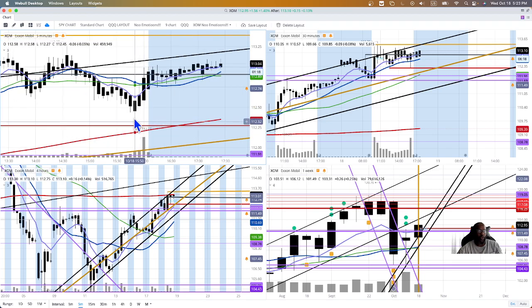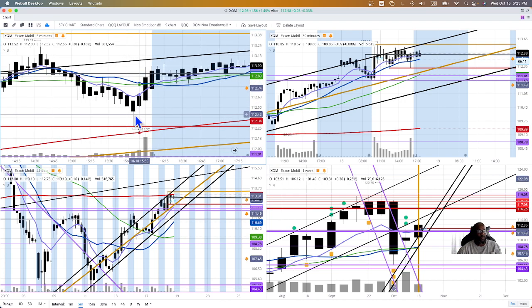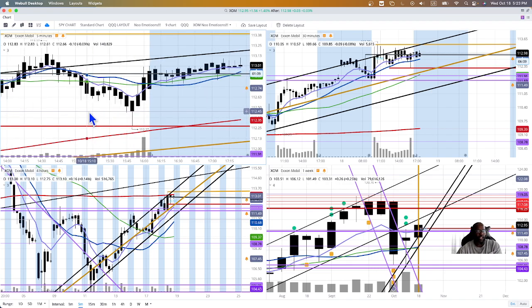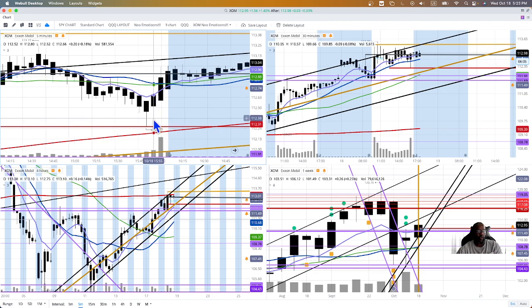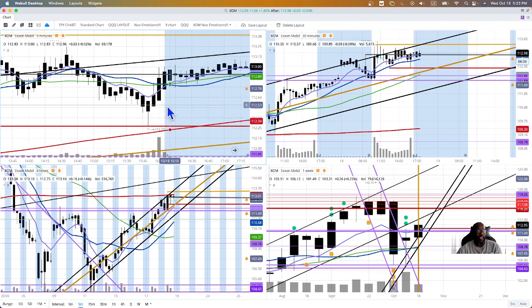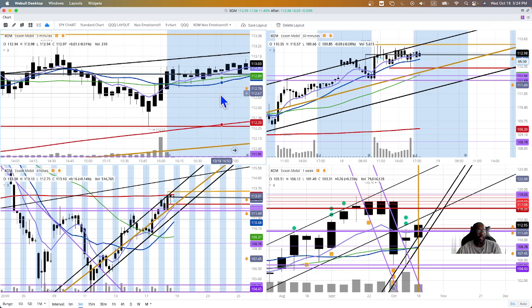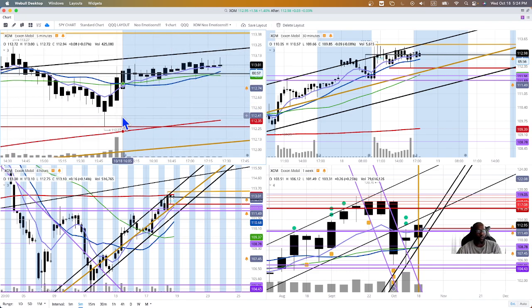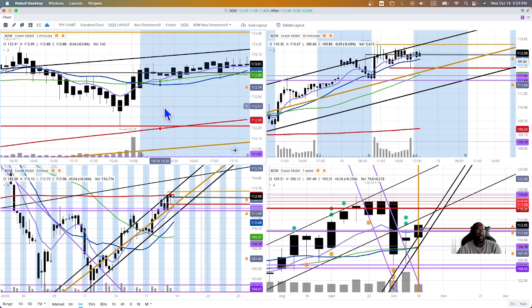All right, the day's over. But we ended the day, and I learned this from another trader, much respect, Curly K, we ended the day on a hammer. So a lot of times, you go back and you look for bullish sentiment at the end of the day, maybe even how the market will open up tomorrow. We ended the day on a hammer, so we could quite possibly hammer up tomorrow.